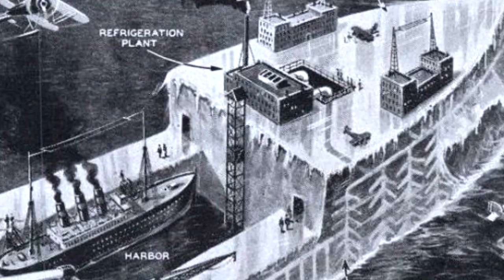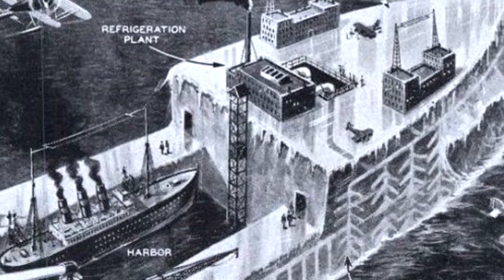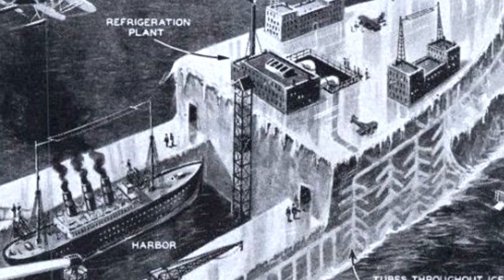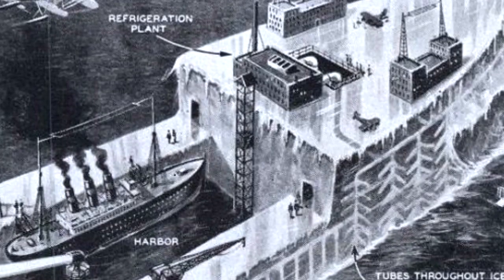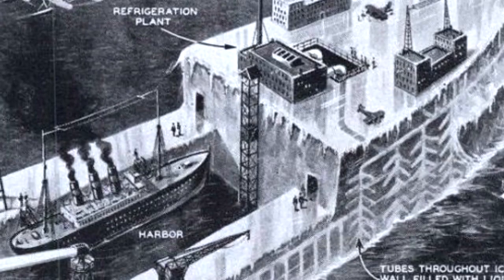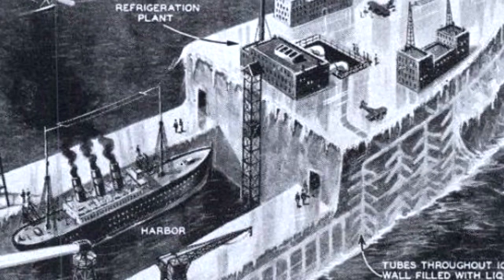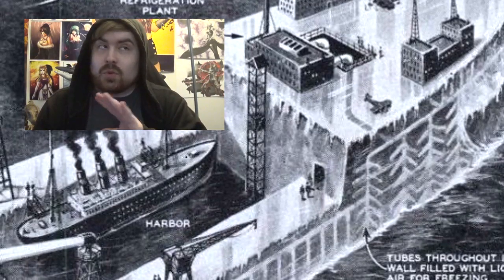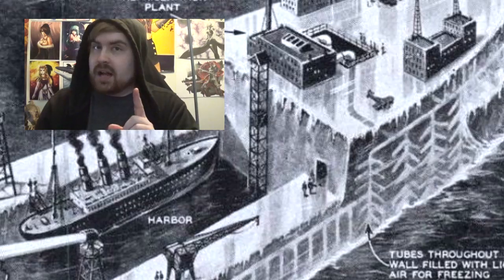Perutz's tests showed that a pykrete ship would slowly sag unless it was cooled to -16 degrees Celsius, or 3 degrees Fahrenheit. To accomplish this, the ship's surface would have to be protected by insulation, and it would need to be refrigerated and have a complicated system of ducts. Alright, this sounds way too complicated to be worth it, but they weren't done yet.